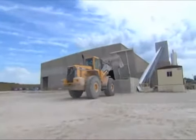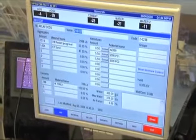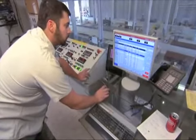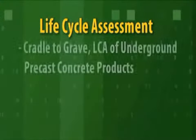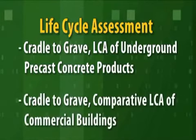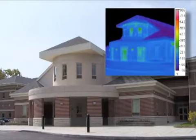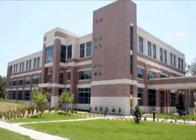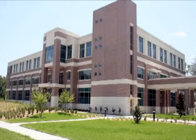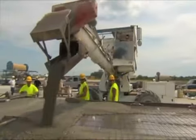The Precast Pre-Stressed Concrete Institute is conducting a life cycle assessment to better understand the environmental impact of precast concrete. The full research program includes a cradle-to-grave LCA of underground products and a cradle-to-grave comparative LCA of commercial buildings. Preliminary results suggest that precast concrete sandwich wall panels provide an extremely energy-efficient envelope system when designed correctly. The results are also being used to help identify areas where manufacturers can reduce their environmental impact.